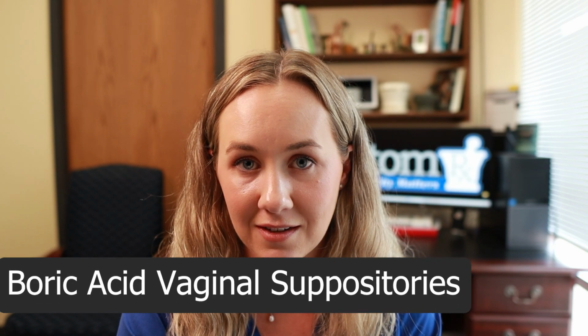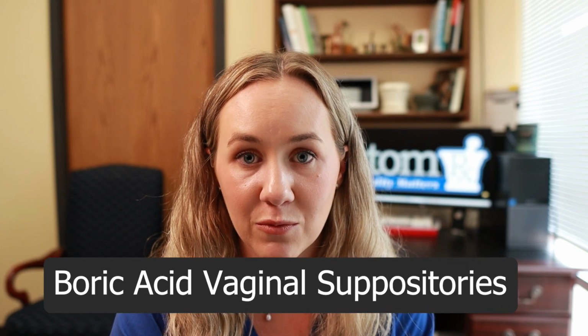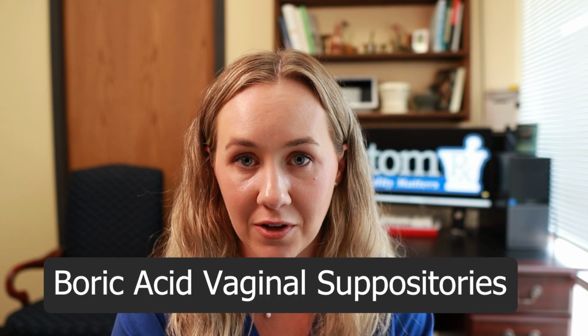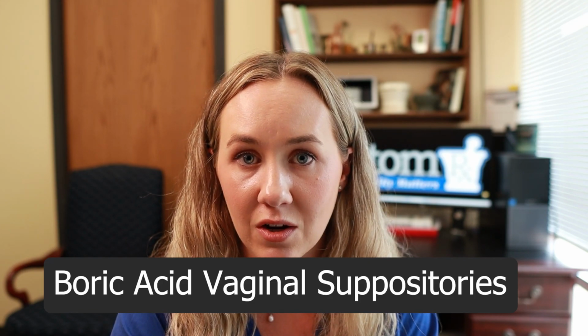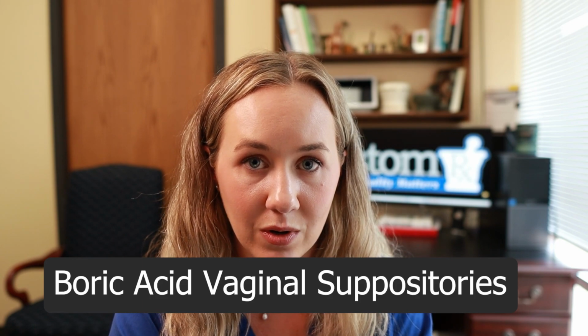Something that we compound at the pharmacy is called boric acid. As a suppository, this can be really useful in treating bacterial vaginosis. The exact mechanism of boric acid is not really known, however, it has been shown to have antifungal, antiviral, antibacterial, and even antiseptic properties. It can help restore that vaginal pH.